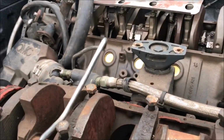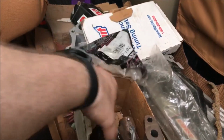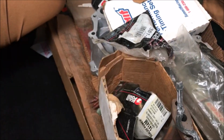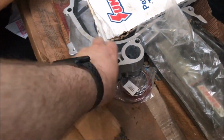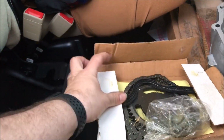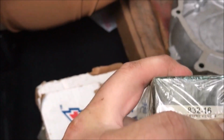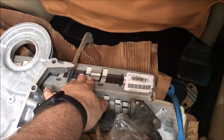And the other stuff I have with it, I got to go through it. I haven't even gone through it, but supposedly those are all new cam bearings, but I don't know how good those are. And main seal, the rest of the timing set, because they got the gear on the motor, but from Summit. Comp Cam lifter still with the wrapper. I don't know what that number is. 832-16, and the Comp Cam 34-331-4.